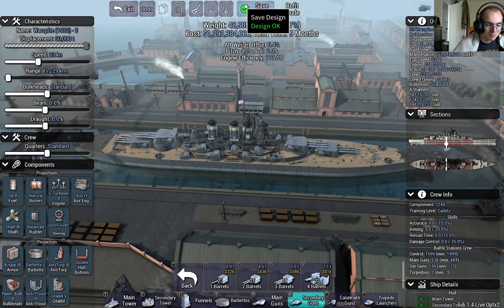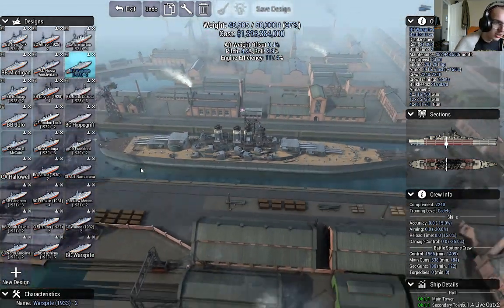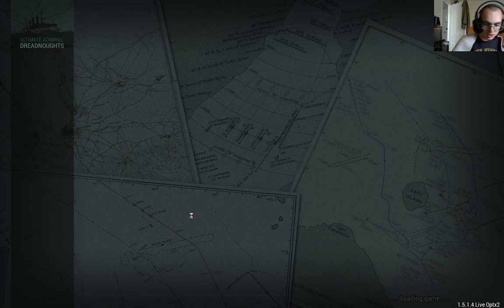Yahoo! Warspite! Warspite, the pride of the fleet, lives on another day. I like the four times table, it's my favorite times table, okay? That's my reasoning. And I prefer sticking with even numbers, except for 15-inch guns, that is the only caveat, but I prefer sticking with even numbers. Okay, so the Warspites are now prepared for radar conflict.